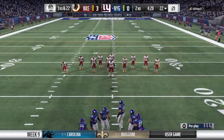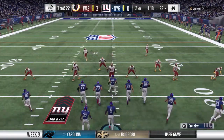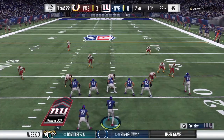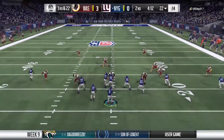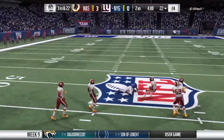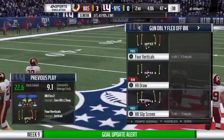What will Webb try to do here after the sack as he brings his guys up, 3rd and long? Hurry up, here we go! Operating from the gun. Webb. It's caught. Shepard. A good pickup there. 20.